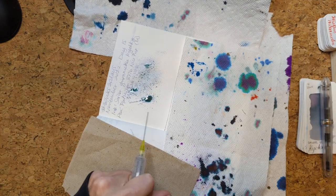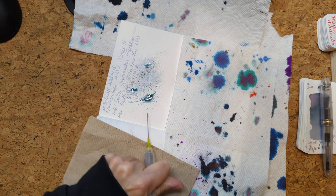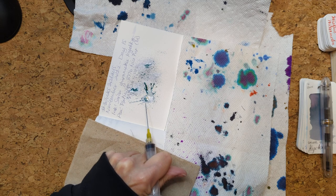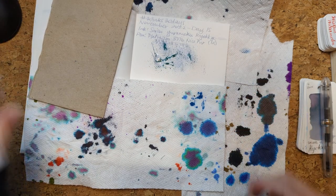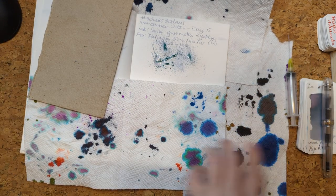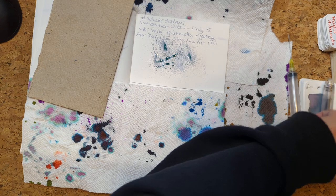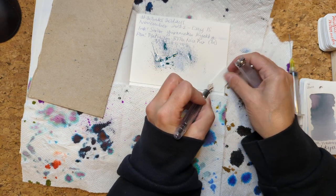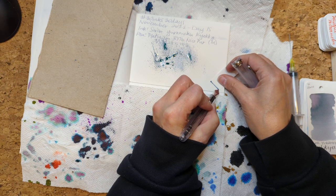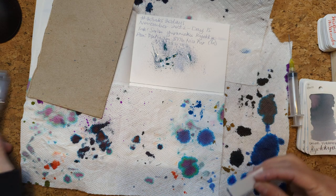Oh, you know what I didn't do? Chromatography. I did the chromatography for these though, when I got them, when I did the ink flight. But I suppose it's going to be awkward if I don't do it today too. I don't know where the papers are. So let's do the chromatography.